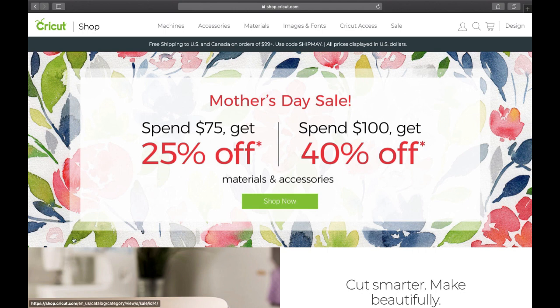So the current promotion right now going on is spend $75, get 25% off your total, or spend $100 and get 40% off. I recommend to spend the $100 and get 40% off because you don't have to spend $100 at the end of the day. Once it reaches $100, it takes the 40% off. Then remember, you have 10% if you're an Access member. That makes it 50% off. And if you use a coupon code that you may have from another influencer, that's going to save you another 10%. So that's 60% off total. So you would spend $50 or less by doing it this way. So you're not going to spend $100, if that makes sense. So I highly recommend to go this route right here.